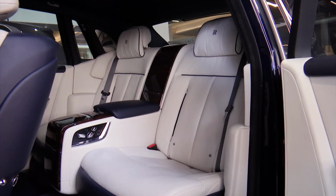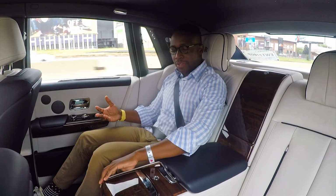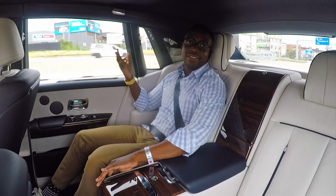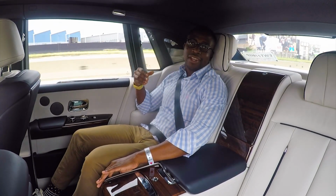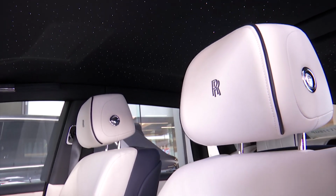And the best part about all this is that I've still got a way to adjust this experience as well. For instance, if I'm a bit tired, I can just simply do this and recline my seat. And I can just look up and see the stars. I mean, who can say that in the back of their cars?